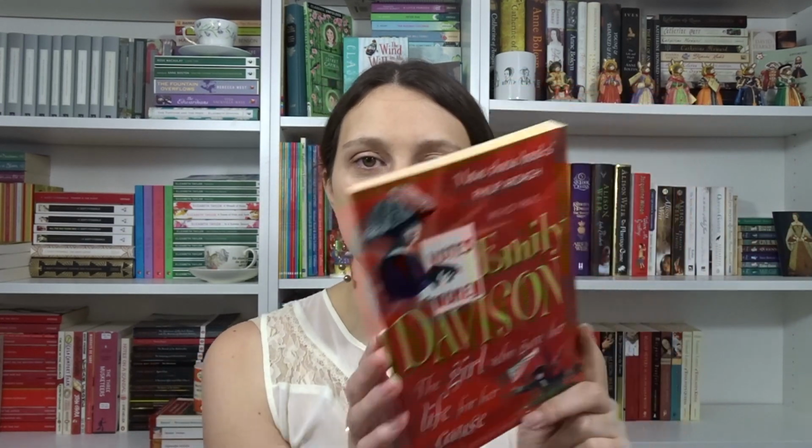Okay, then a bedtime book. Does anybody else have a bedtime book? Sometimes I never want to read in bed, and sometimes all I want to do is read in bed. But I thought I'd pick up a little easy read, and I picked up this. This is Emily Davison, The Girl Who Gave Her Life for the Cause, by Claudia Fitzherbert. And this is a super easy kids book talking about the life of Emily Davison. This was alright.